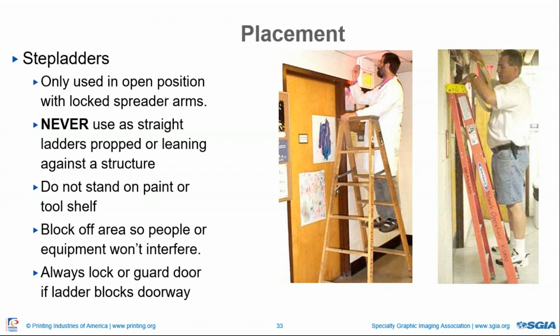And again, if you look on Google, you can find a lot of videos where ladders fall out from behind, ladders are falling out while people are standing on them. And this is one particular reason why you don't use a step ladder as a straight ladder, because of the instability that it brings. You also want to be careful with step ladders because usually those are used internally.